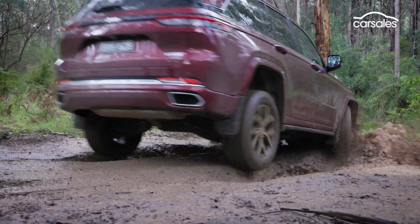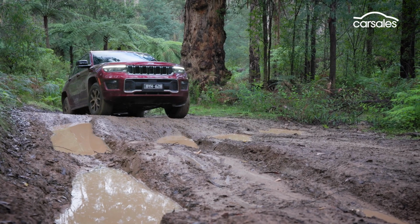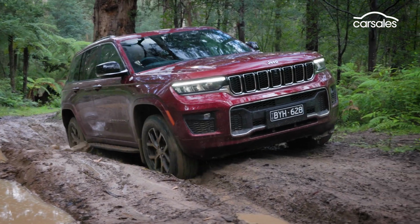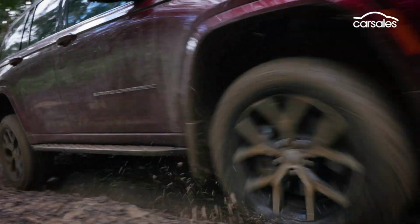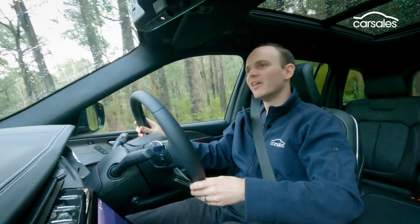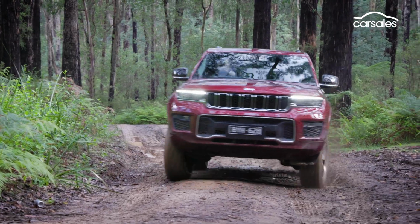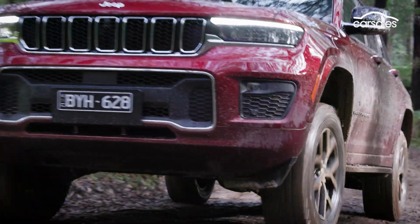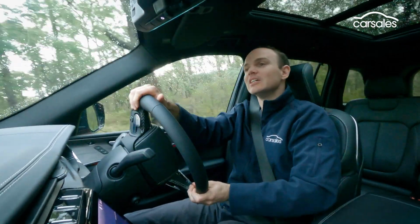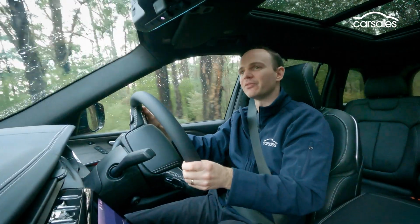So the air suspension is really handy. When it's jacked up to its maximum height, even over quite sharp crests, you're not really in any danger of scraping the side steps. If you're curious, it goes up to 276 millimetres of clearance, which is about 40 millimetres more than you get in a Ford Ranger. One thing the Grand Cherokee does lack is a proper locking diff. It's got that ELSD obviously, and traction control works pretty well, but can run out of ideas when the going gets really tough.